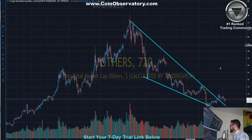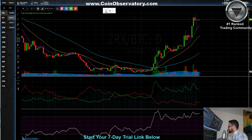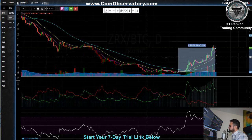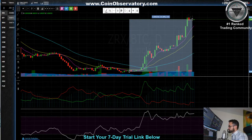So what I'm seeing is this falling wedge. It's already broken out, right? And this can be validated by some of the altcoins that we've seen. Some of the altcoins have rallied pretty hard in the past few weeks. Something like ZRX, right? And it's these alts that are actually leading this rally. ZRX is up 156% from the low, right? And we're going to see several of these alts that have actually started moving.